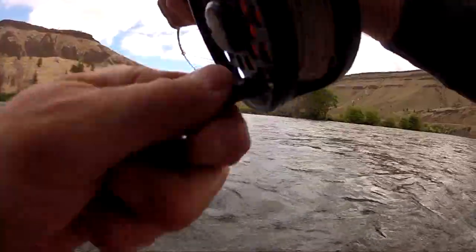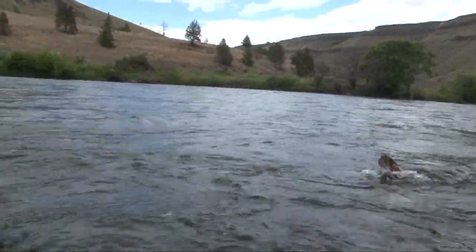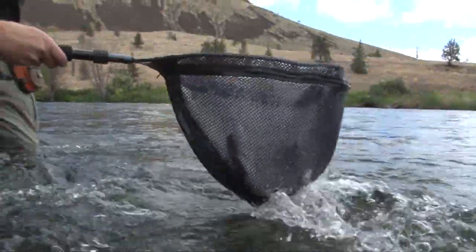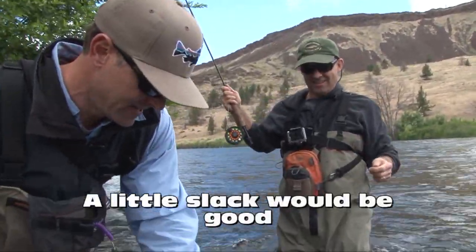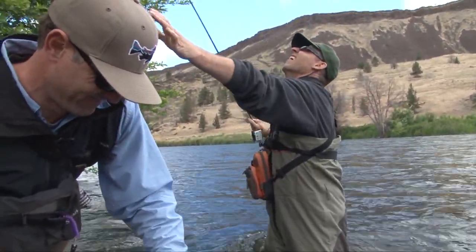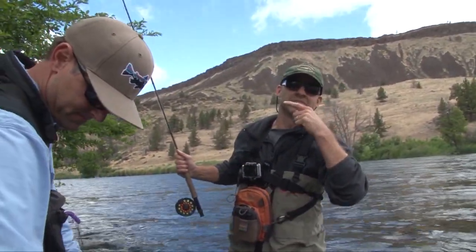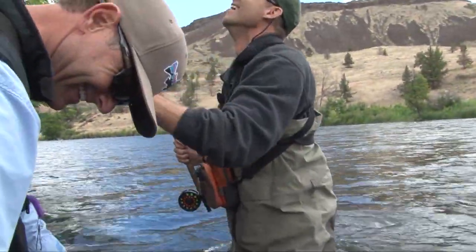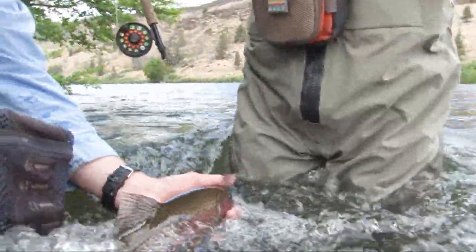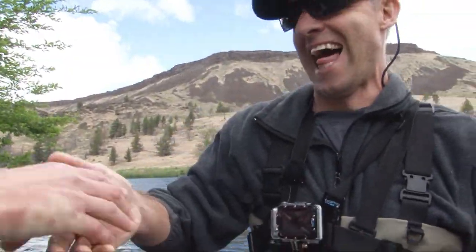Oh, yeah, yeah. Okay, hold it right there. Is it ready? Yeah, keep that head up. There you go. Oh, yeah. Very nice. Woo! A little slack if you could. Oh, sure. Well, let's not tell the guide that the fly rod's caught in a tree until after he releases it. I'll do it this way. Beautiful. Thank you, sir. I had that happen before. That was fun. Good job.